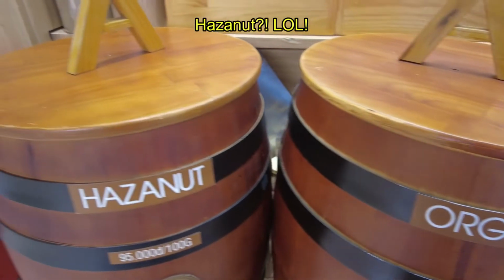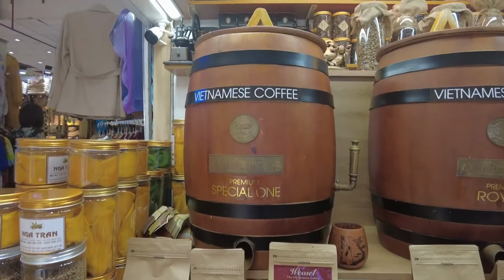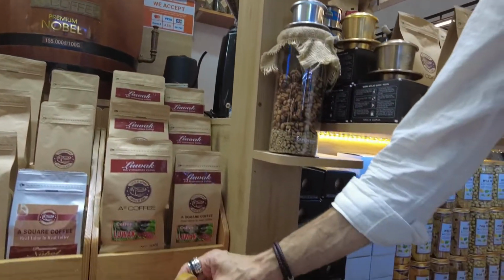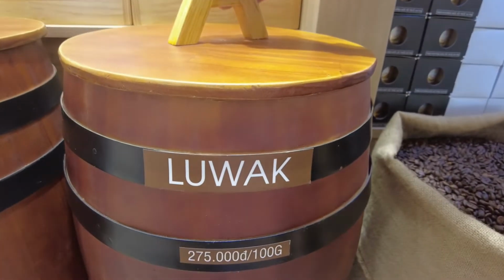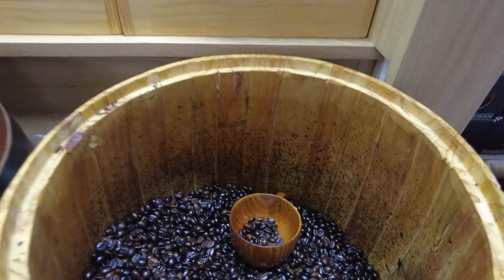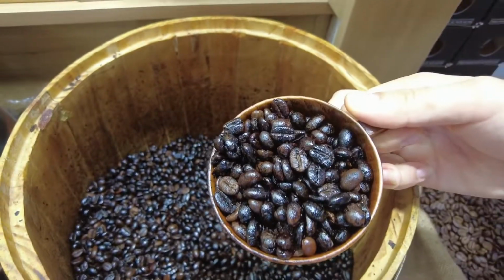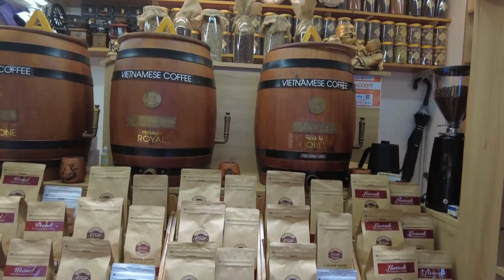So if you want to get special coffee. Premium special coffee. Where's the civet coffee? Here. Luwak. Take a look at this. This is Luwak coffee. I'll let you open it. Wow. Look how oily it looks. Like, that's where all the taste is, huh? I'm not a coffee drinker, so I don't know. But it looks good. Smells good, too.